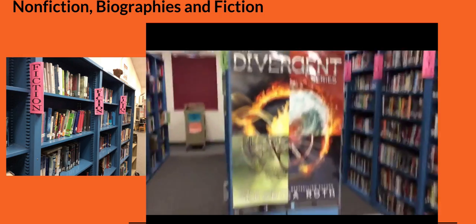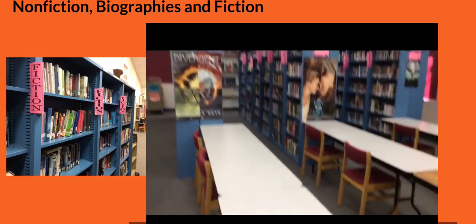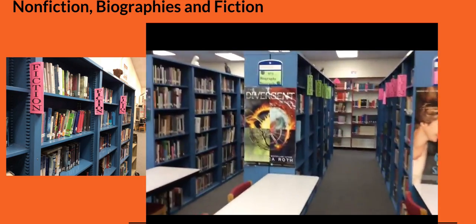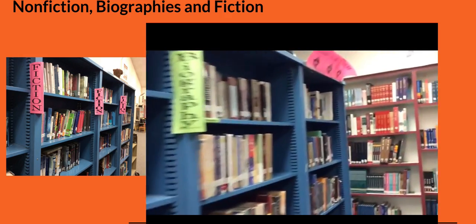Right, in our biography section, alphabetically, by last name, spans the next, so basically almost 2 rows of biography. And then our fiction section begins. So you can see where biography ends. And if you note the pink sign, biography is noted in green, and fiction begins in pink.